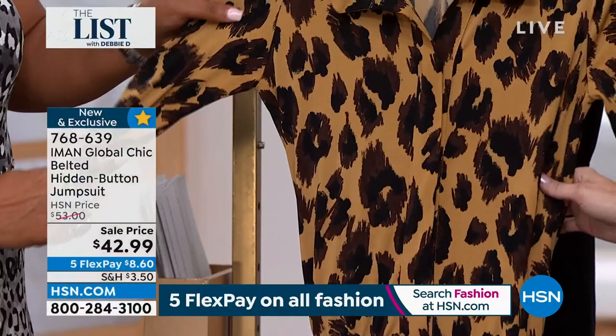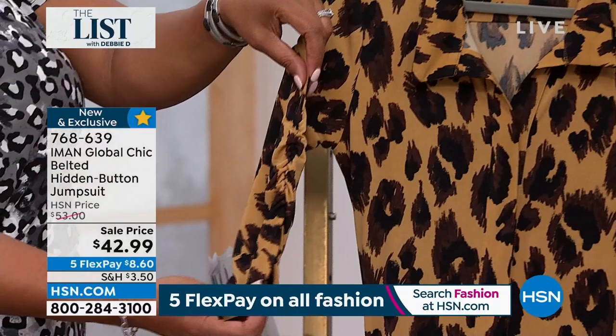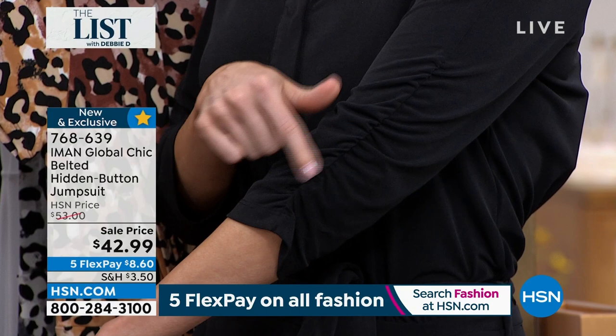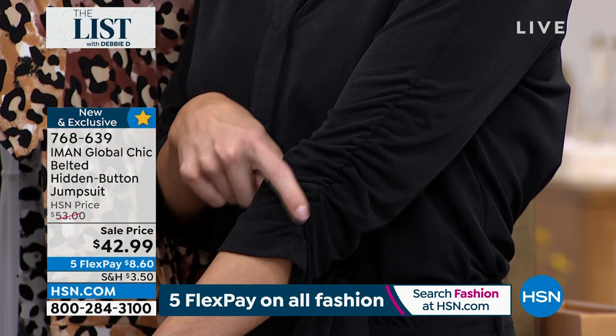I don't know if you can see the ruching, but there's ruching on the sleeves. And of course, we have two prints, and this one is called the Natural Cheetah. But talk about the ruching on your sleeve. You look beautiful in that black. Thank you. So she's done a three-quarter sleeve here, and then that ruching kind of gives it the effect that you've pushed up your sleeves.